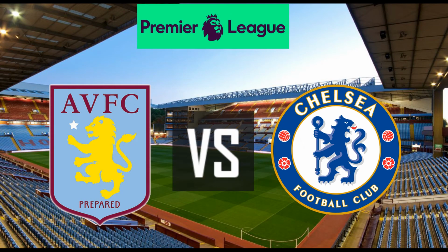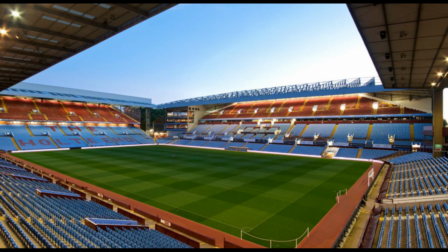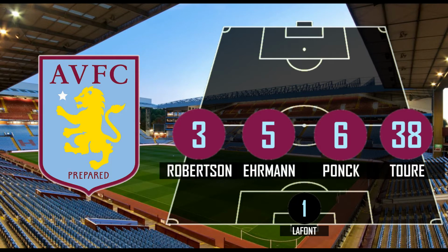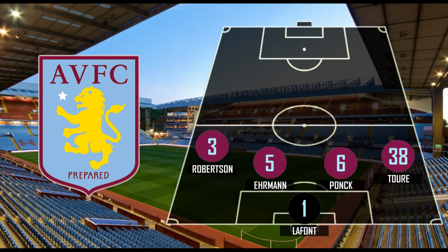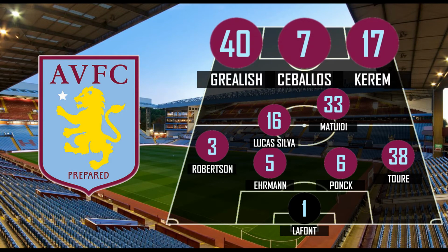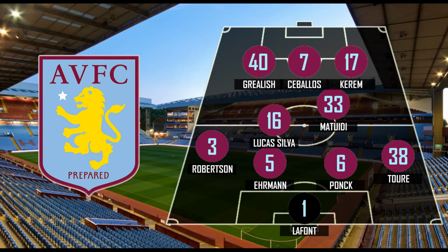On to the game. And you join us here at Villa Park for a Premier League game between Aston Villa and Chelsea. Both sides come into this game after wins in the Europa League. Chelsea's more convincing 7-1 puts them favourites for this game. Aston Villa line up like this. They are sticking with their 4-2-3-1 narrow formation with Alban Lafont in goal, Almami Touré, Ponk, Ehrman and Robertson as the back line, Lucas Silva and Matuidi in the centre of the park. The three attacking midfielders are Kerem, Sebalos and Jack Grealish, with Luka Zahovic as the lone striker.